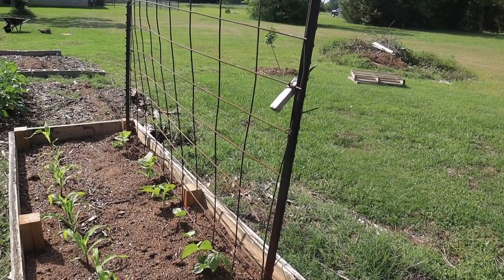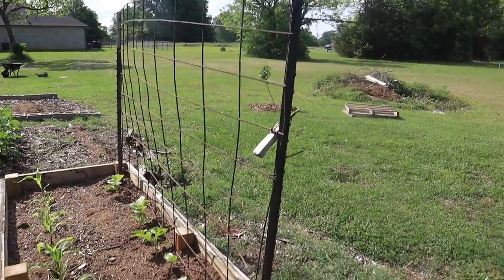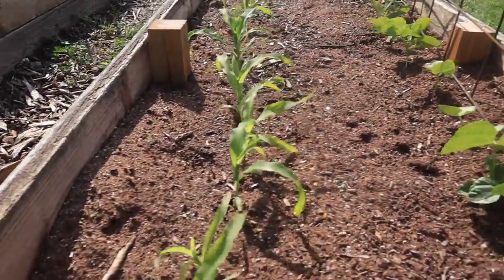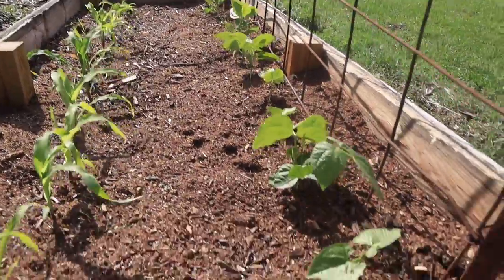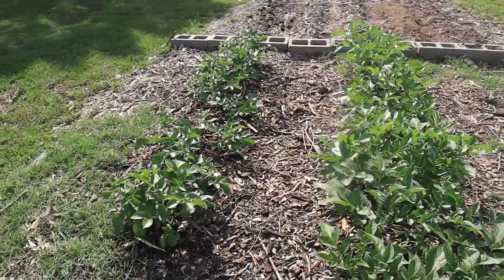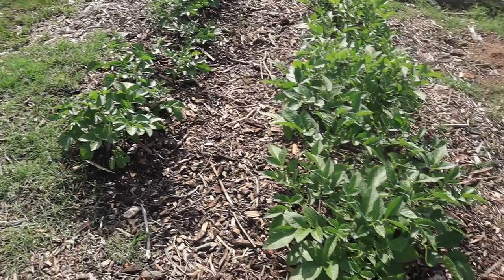Back behind me here, you'll notice our new trellis is up in our box that has corn, some green beans that are growing. We are really excited about that. If you'll notice right behind me here, we have our potatoes that are really starting to grow in really well. I'm excited about that. I got to cover them up though.